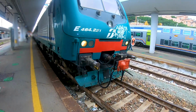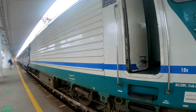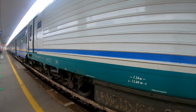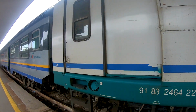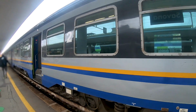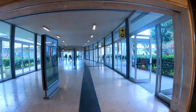And here I'm leaving the train, and now you can take another look at the engine. As I said, they only have one cab, which is quite unique, otherwise quite a nice modern locomotive. Here we can see at the other end of the locomotive we have a luggage compartment, and then we have the regular cars.